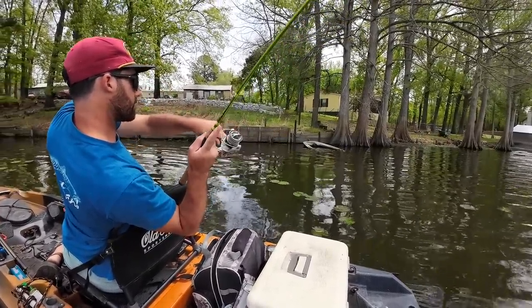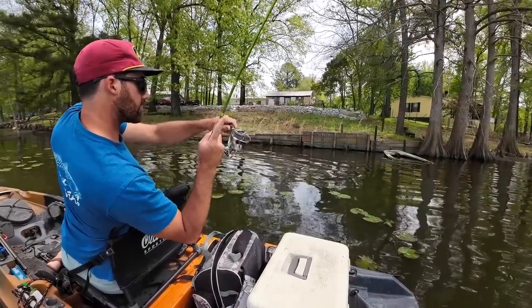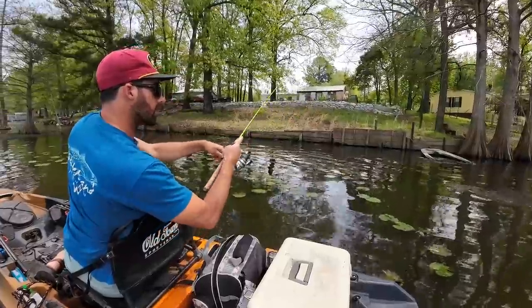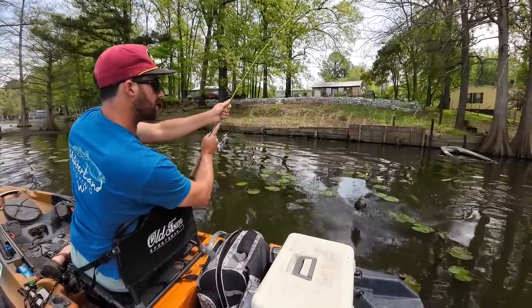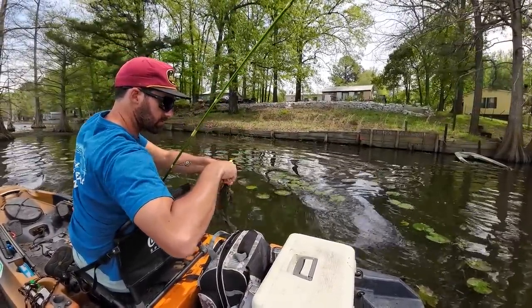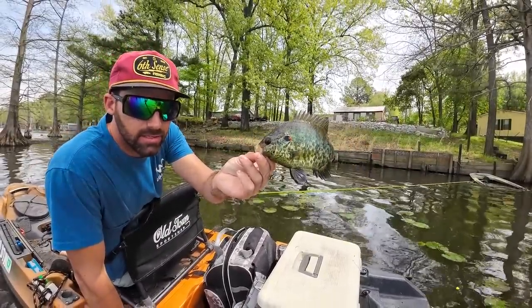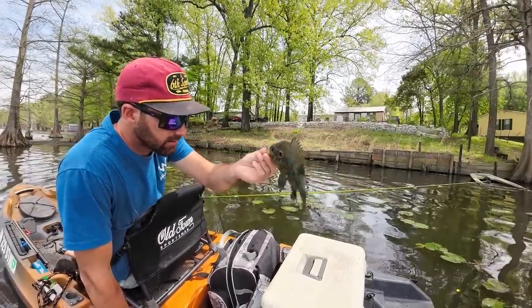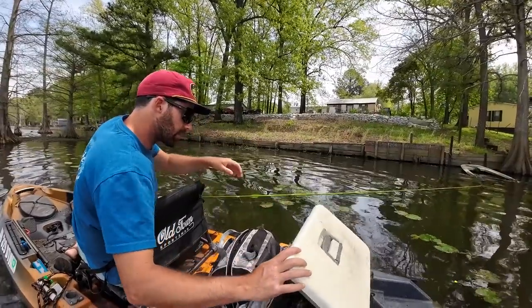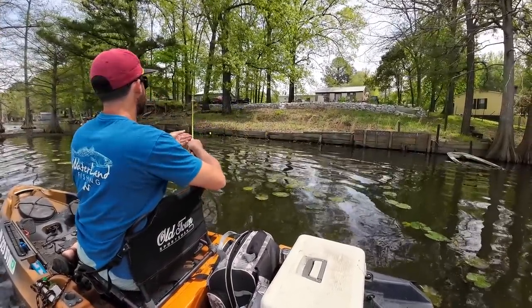Got him. That's another nice one. These fish are really fighting. They are angry. Oh, and they're big too. That's a big old red ear. Yes, they're all quality fish, guys. These fish don't get as big here as they do in some other parts of the country, but that is a stud. Pretty much no matter where you're at, that's a fish that you want to catch. Anybody have fun catching that fish?